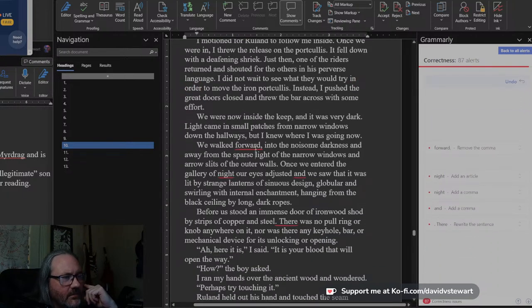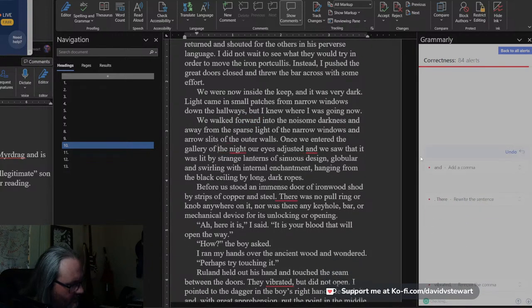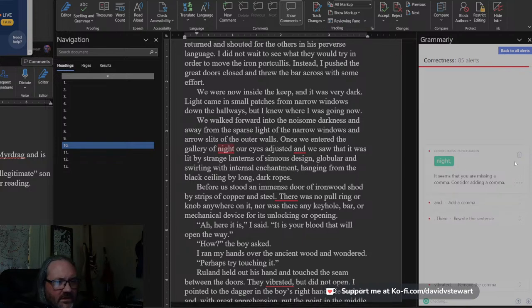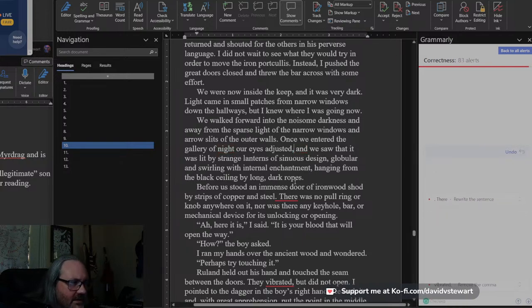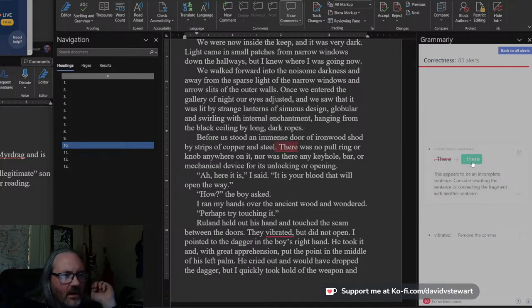We're now inside the keep. We walked forward into the noisome darkness. Yes. Once we entered the gallery of night. Nope, no, no, no. Once we entered the gallery of night, our eyes adjusted, and we saw that it was lit by strange lanterns of sinuous design. Before us stood an immense door of ironwood shod by strips of copper and steel. There was no pull ring.